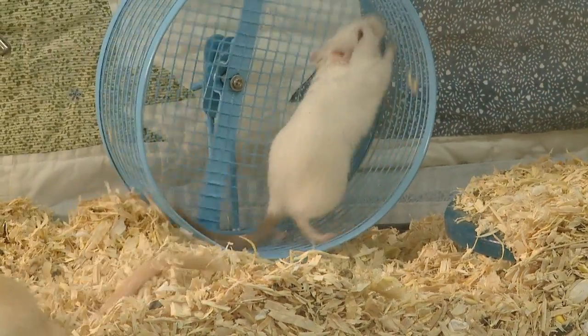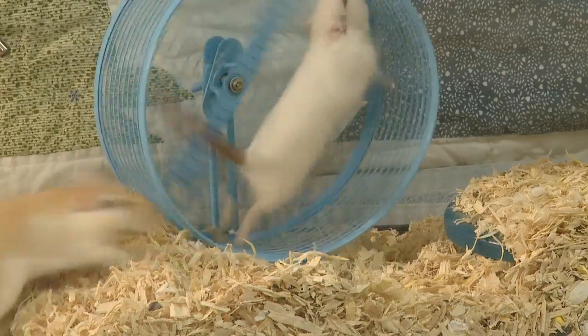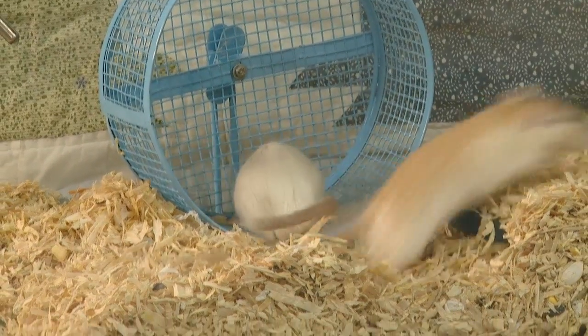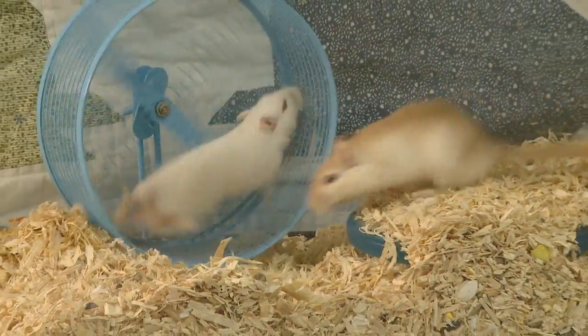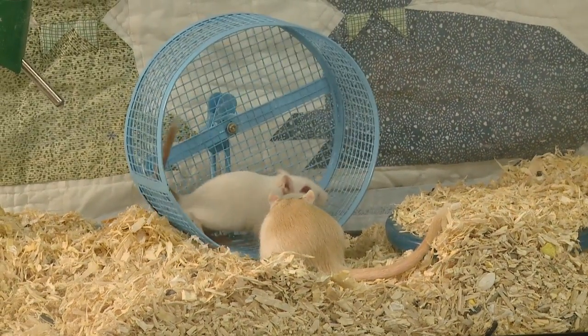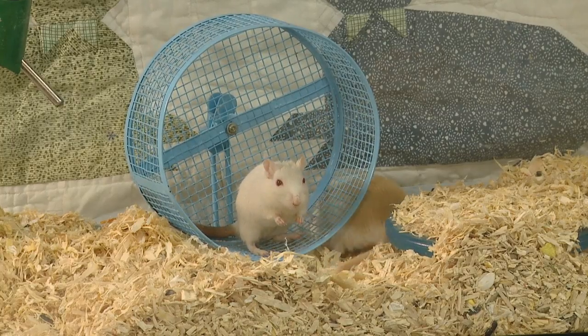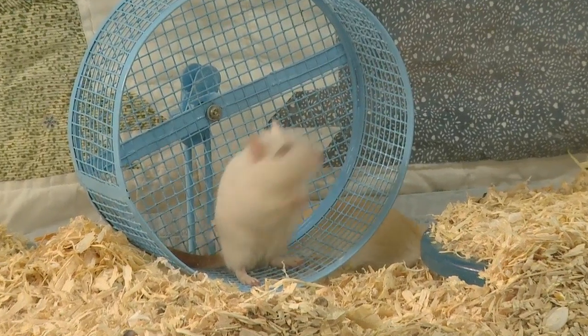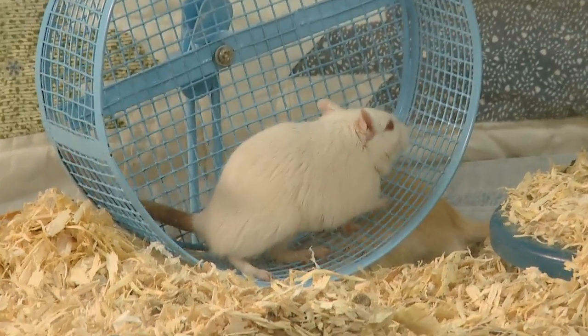So rats, if you're looking at rodents, make a pretty good first pet. They tend to be a little more reluctant to bite, and they can be fascinating pets, and they're also very trainable. They do tricks and things, and while I'm sure you can train a gerbil, it would probably be a little harder.